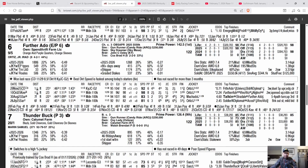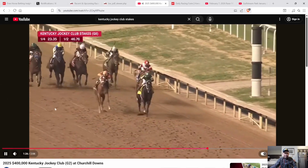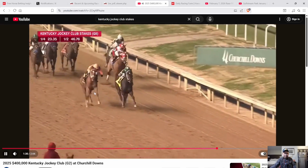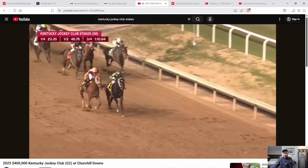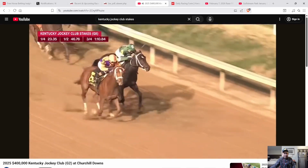Number 6, Further Ado. He won the Kentucky Jockey Club last November at Churchill Downs, and I have the clip up here. He kind of struggled in the stretch run over Soldier and Diplomat. But I will give him some credit though, because Further Ado was a stalker in this race, and he made an early move into a fast pace. And so, considering the pace was fast, I can sort of forgive that he was struggling in the stretch run, and he sort of had to grind out this victory.